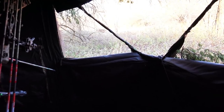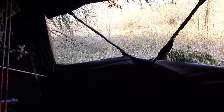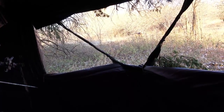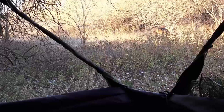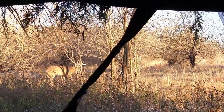I'm sitting there in La La Land, and I'm wondering, why in the world is it not happening? All of a sudden, Don says, "Don't move, shooter buck." Okay, gotcha. I'm way over to the left, Don. Yeah, cool. I have to shoot him.